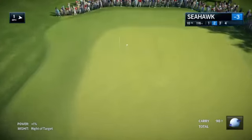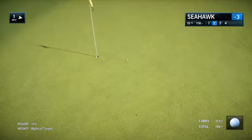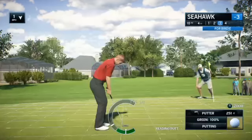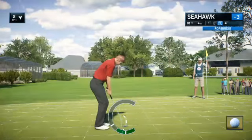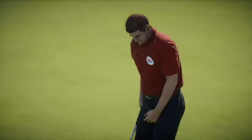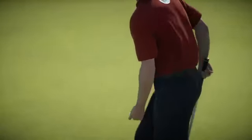And safely on deck. What a great shot. Right next to the hole. It's about 5 feet. This one just requires a little bit of focus. That puts them at 4 under for the round.